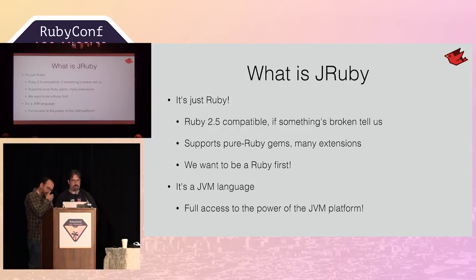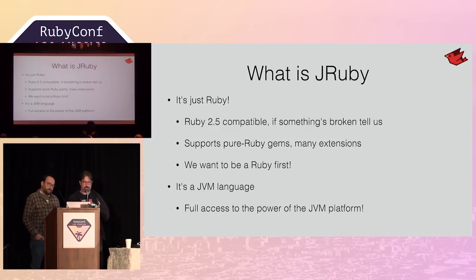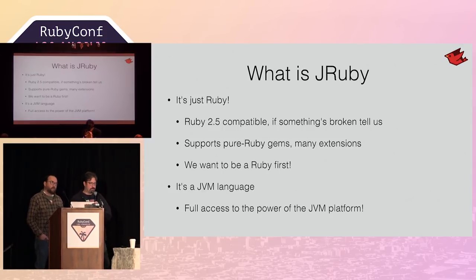All right, so we're going to talk a little bit about JRuby. How many folks know JRuby? Have you used it a little bit? Okay, so most folks are fairly familiar with it. We always emphasize that JRuby is really just a Ruby implementation. That's our goal, is to make it as similar, as easy and friendly as it is to use regular CRuby. We want it to work exactly the same.